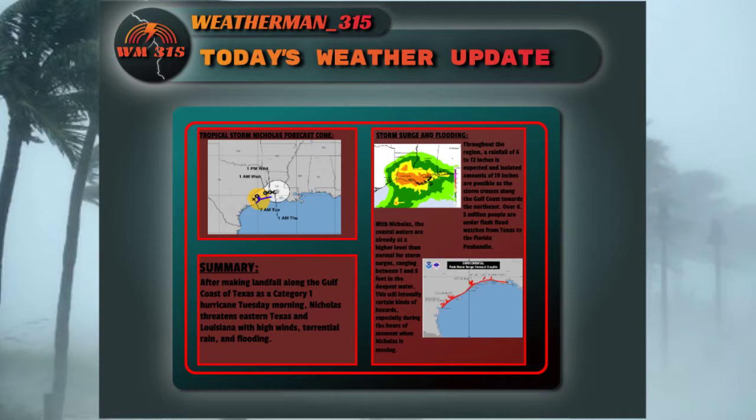So as you can imagine, it was catastrophic in terms of the inundation, the long-lasting rainfall, extensive flooding, as well as the storm surge. So there's just widespread damage there still. The recovery is obviously still in effect. It's really going to take months for them to fully recover.